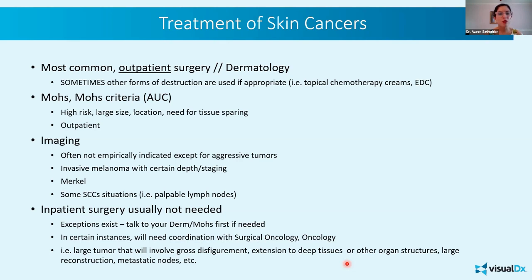Mohs surgery is a unique form of surgery where a surgeon, instead of taking margins, cuts closely around the cancer, and they map it out to see where they need to cut out more. This is important for high risk skin cancers, or larger skin cancers, tight locations or sensitive locations, or where there's a need for tissue sparing.